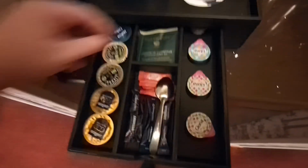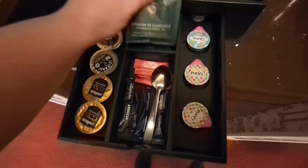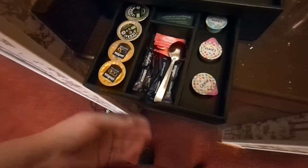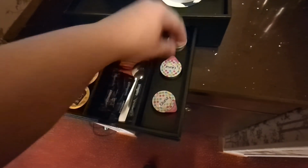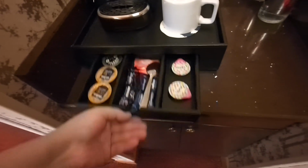Yeah, got 3 different teas by the look of it. Ooh, bergamot. Sugars, sweeteners, milks. Don't know the difference between them. Intrigued though. Nope, don't know what the difference is. Maybe it's just a different colour, don't know.